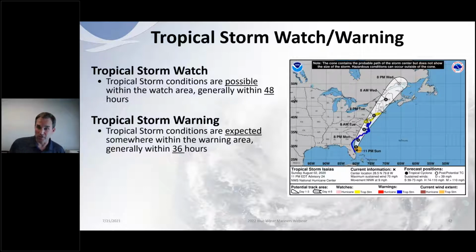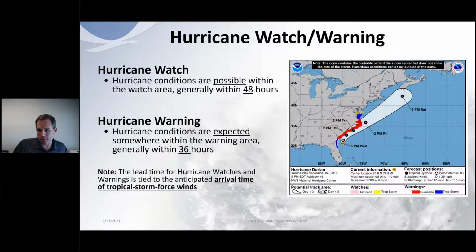It's just that, say, at 36 hours out, our average track forecast error is 50 nautical miles. And depending on the angle of approach of the storm to the coastline, we have to pay attention. We have to account for that uncertainty, also the uncertainty in the size and the intensity of the storm when we lay out the watches and warnings. For hurricane watch and warning, similar definitions. Hurricane conditions are possible within the watch area within 48 hours.